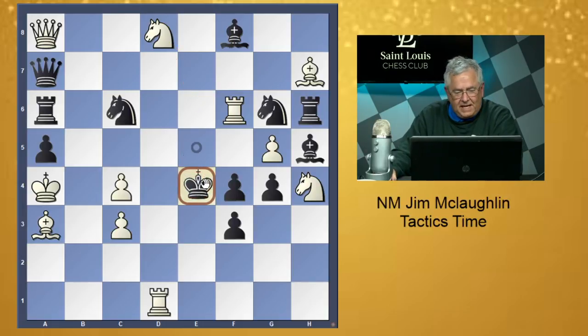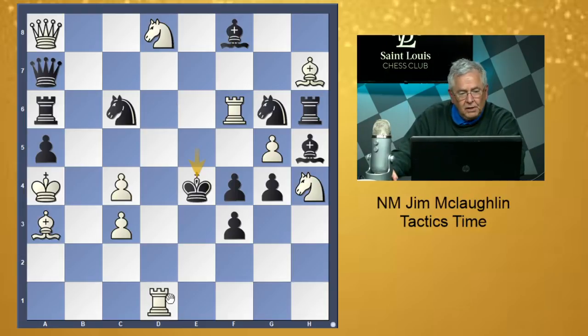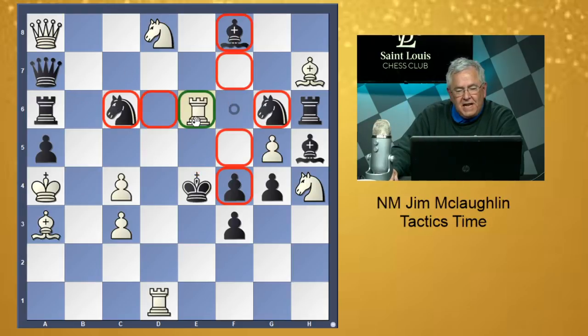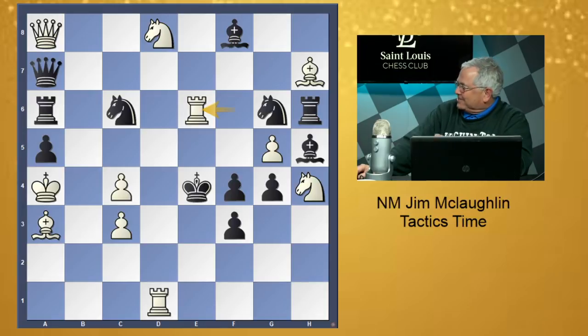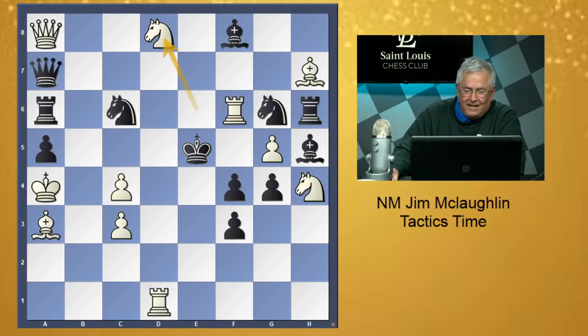Oh, and we said the king could escape here. Is there a checkmate here? There is a checkmate here. The king here, the knight is pinned by the queen, and the other knight's pinned by the bishop. Oh, so there's no way to block. That's nice. Yeah, okay. These are very clever. So the king can't move up. We got the escape square covered. We're still threatening there, and he has other ways to stop it.